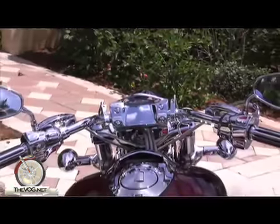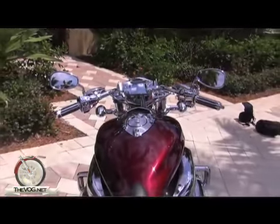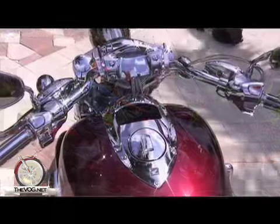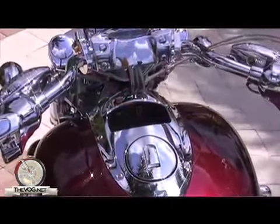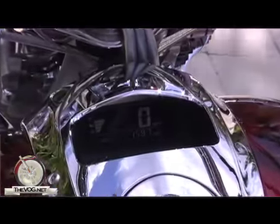Larry, it's a really clean, very high chromed look from the rider's perspective looking forward. But there's not a speedometer. Where is it? Well, it's built into the gas tank. In this area here, it's recessed. It's all digital gauges, and there's a speedometer, the gas gauge, a couple other gauges back in there.